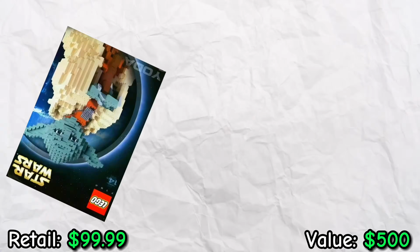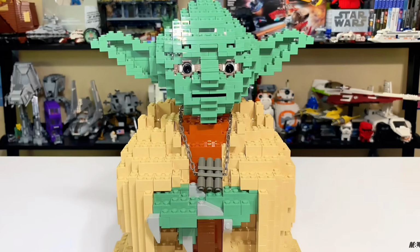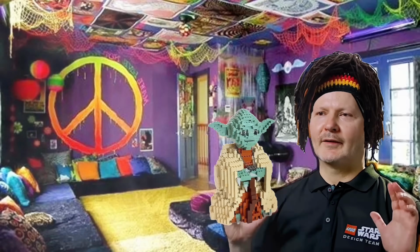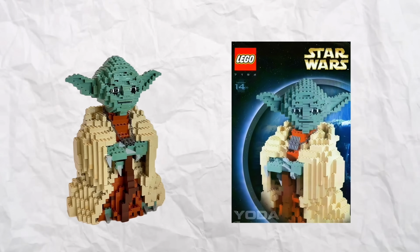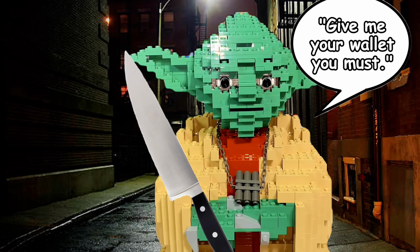Number 38, UCS Buildable Yoda. I have no idea what LEGO designers were on when making the UCS Yoda, but whatever it was, it is definitely not legal, because that is the only explanation for this set's existence. Yoda's blocky build and soulless eyes is something straight out of a nightmare.